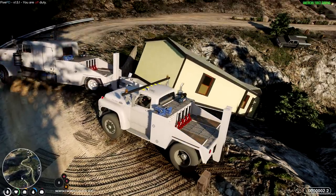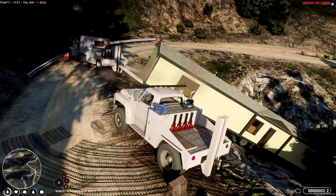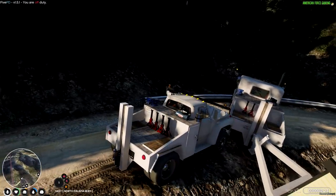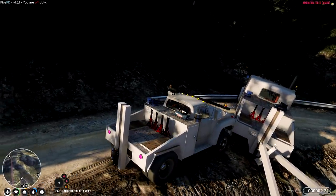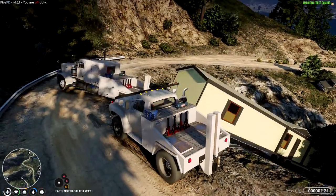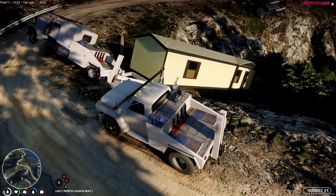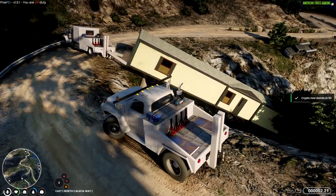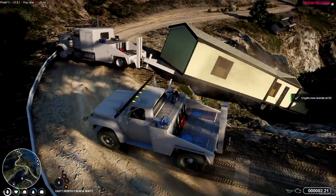All right, go ahead and give it some beans. Don't let off. All right, ready? Hold on one second. Let me. Is my front end coming up? Yeah, no, your driver's side wheel is off. Oh, give it, go! Don't let off. Keep it turned. Okay. Back up a little bit.